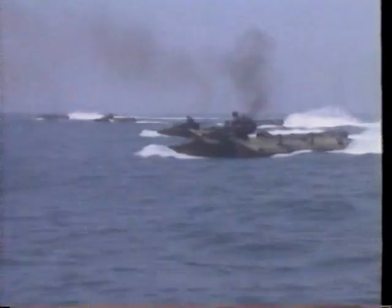It's armed with the M85 .50 caliber machine gun, or with a new upgun weapon station, an M2 .50 caliber machine gun, and a Mark 19 automatic grenade gun. It's armored with aluminum alloy armor, designed to resist artillery fragmentation and 7.62 armor-piercing rounds.